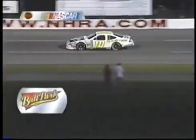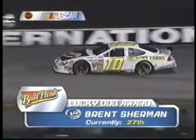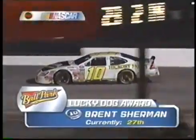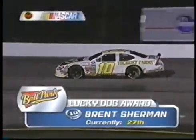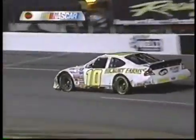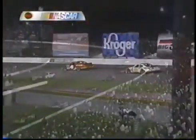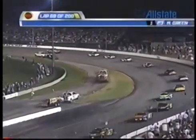Brett Sherman gets the Ballpark Lucky Dog Award. First car not on the lead lap, so he gets his lap back. He fought and fought, trying to stay on the lead lap. Yeah, and wisely did that, because just before the caution flag, Clint Boyer passed him, but he was the next car, so he gets to go all the way around and make up that half lap. So Brett Sherman will be in 27th place and the lucky dog at this point.